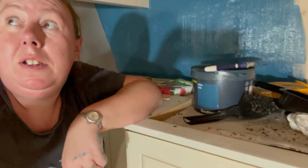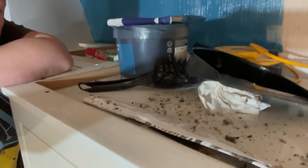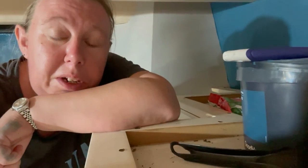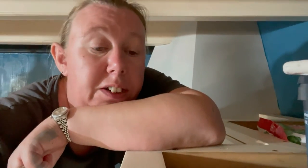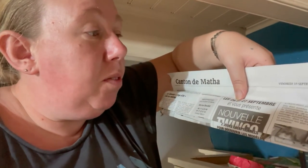While I'm up here in my little corner, I found a piece of newspaper on top of the cupboard. But in the middle of it, there's a false widow spider. So I can't read the date at the moment because I'm too scared of the spider. I can now tell you that the spider has gone, and this is from the 19th of September, 2014. Needed a good old clean.